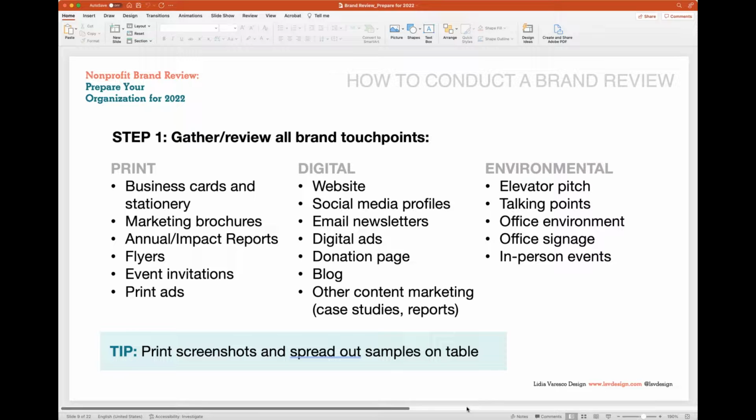And then you also want to start looking at the digital touch points. So that's your website, your various social media profiles. And with social media, you want to look at everything. So you want to look at the visual, of course, but you also want to look at maybe a couple recent posts. You want to look at your profile info.